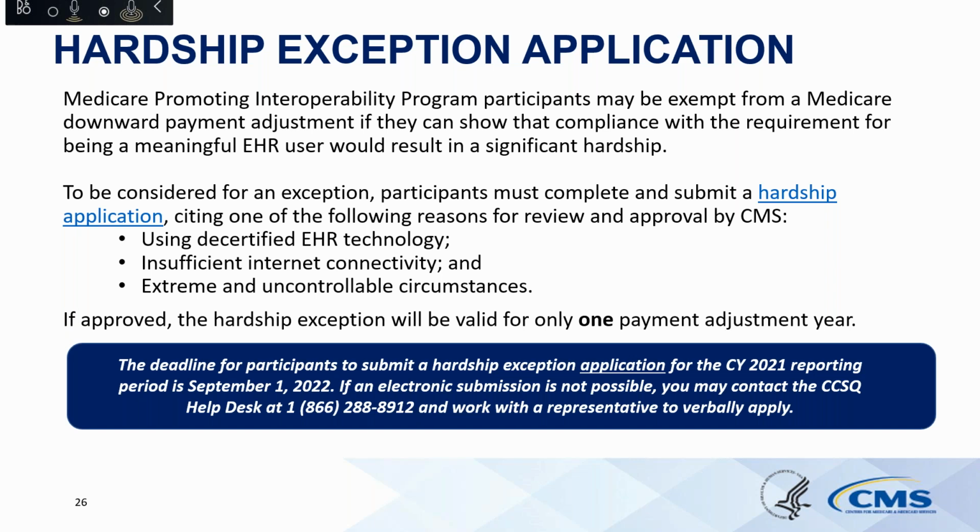To be considered for an exception, participants must complete and submit a hardship application, citing one of the following reasons. One is they were using a decertified EHR technology. You could have had insufficient internet connectivity, or there are extreme and uncontrollable circumstances such as natural disasters. You could also have an exception because of issues related to the pandemic. If approved, a hardship exception is valid for only one payment adjustment year. And also to note that a hospital or CAH can only receive up to 5 hardships in the lifetime of the program. So next slide, please.